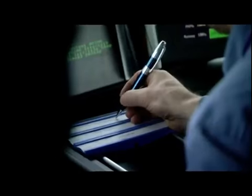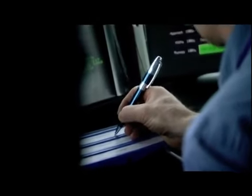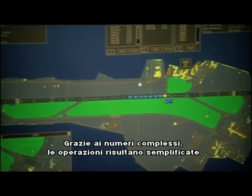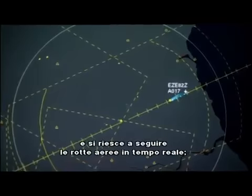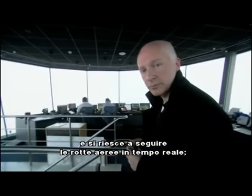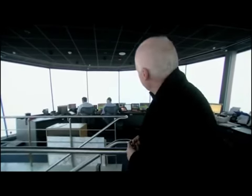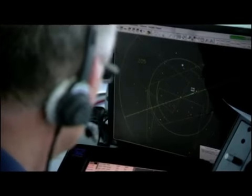Altitude 6,000 on a squawk of 7715. Using imaginary numbers makes the calculation so much simpler that you can track the planes in real time. In fact, without them, radar would be next to useless for air traffic control. Confirm stand 10?